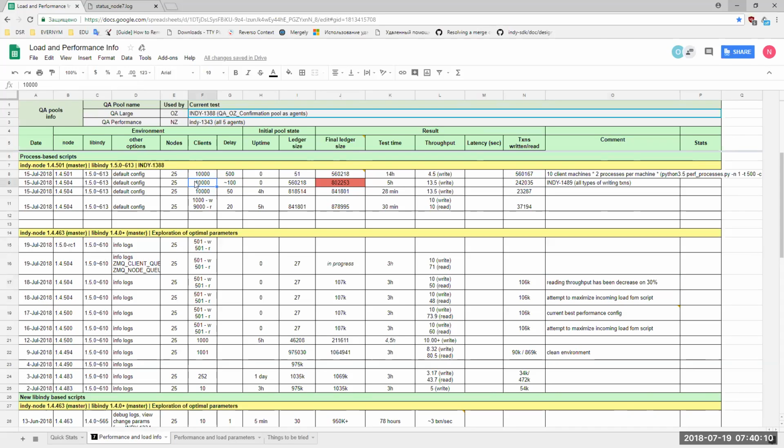Any questions? You mentioned that there is one area where we're not hitting our performance target, but I didn't understand which area that was. Can you repeat that?